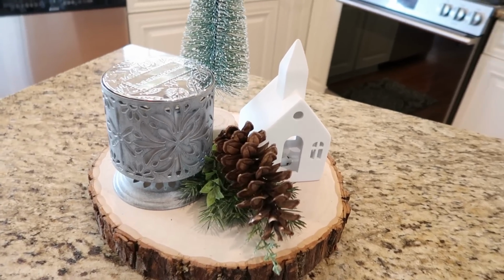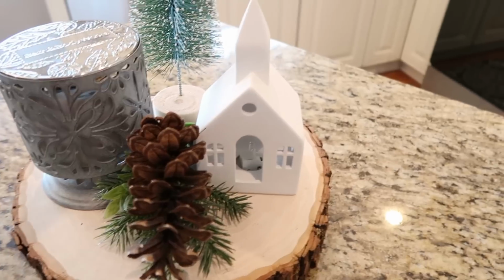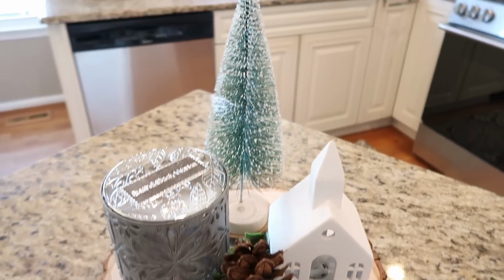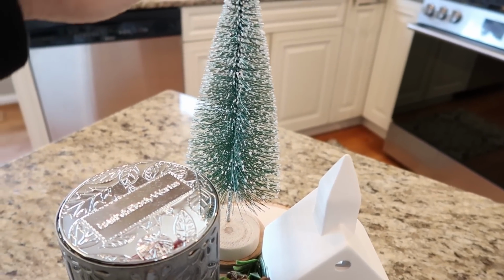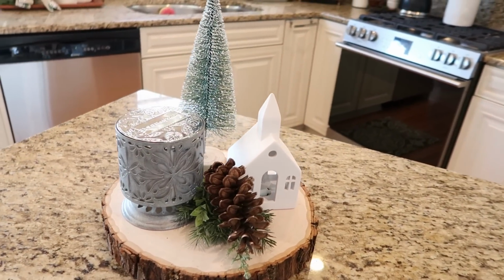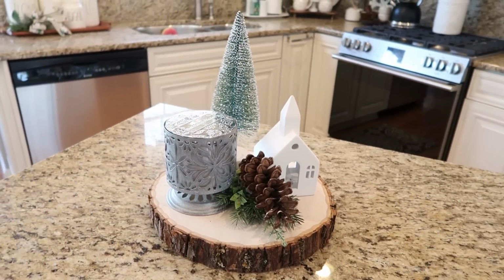On here, I just have a Bath and Body Works candle. I have some greenery with a pine cone from the backyard. I have one of those little white churches, and I think I found this at the Target dollar spot years and years ago. And then I have a little white tipped bottle brush tree left over from the holidays. I think it looks just perfect here in this arrangement on my island. My island's not too big, so I like to do something small that I can push to the side when I have some cooking to do. So this is just perfect.